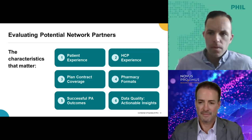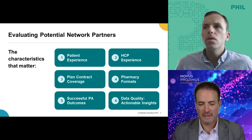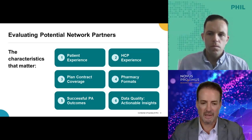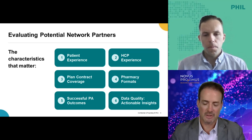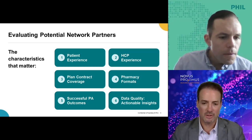Patrick, is there anything else that you think brands should be thinking about when evaluating potential network partners? Yeah, I think it's their level of technology. Back to what we were talking about earlier. Patients expect faster responses, better communication. Prescribers have less time than ever to spend with those patients and rely on the outcomes being what they expect.